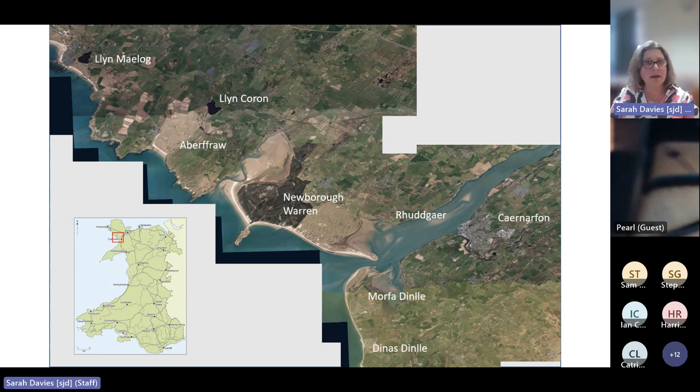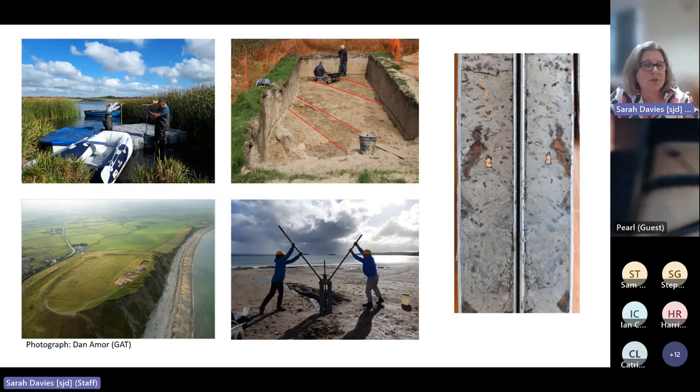And we've taken a multifaceted approach, if you like, taking sediment cores from lakes and wetlands and also from the coast, taking samples from archaeological excavations. And by working at a range of different sites, we've been able to pull together multiple lines of evidence to give us a clearer picture of how the environment has changed over millennia, so that we can put our current changes into a longer term framework. And perhaps that helps us to think about how we might need to adapt and respond in the future.